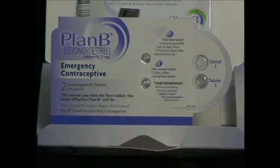Women who are 17 years or older can purchase Plan B or Next Choice without a prescription at their local pharmacy. A woman may use emergency contraception because she had unprotected sex, the condom broke, she missed her birth control pills, or was late for her birth control shot. She would know that emergency contraceptive pills would not be as effective as other forms of birth control and should not be used as a primary method.